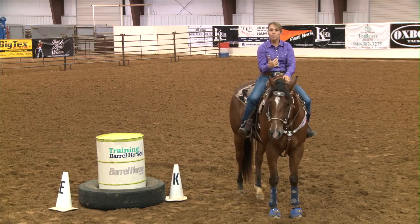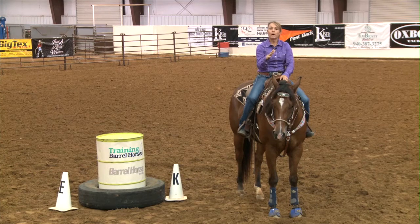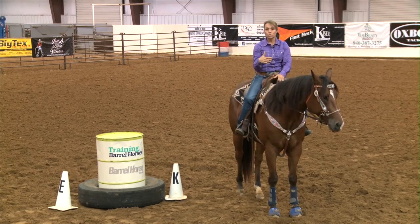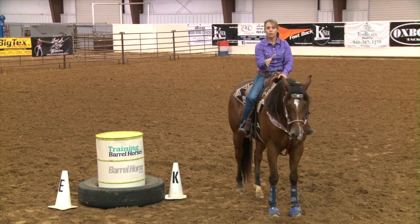So if you're hitting a barrel coming into the barrel, you need to look and see where you're focusing to start your turn. You're probably looking too soon or too close to the barrel, so you're going to need to put another focal point and try that.